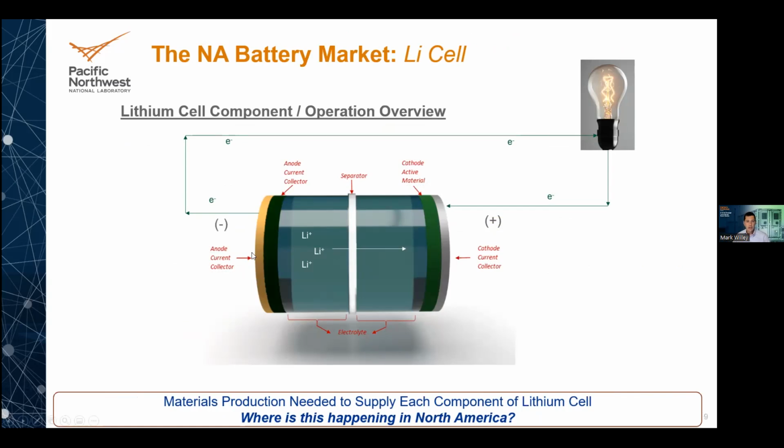You've got a current collector on the anode side. You've got an active material, which is made up of multiple different submaterials. You've got an electrolyte that allows these lithium ions to flow through during discharge. You've got a separator that keeps the anode and the cathode apart. And then you've got the cathode active material on the cathode side and the current collector.